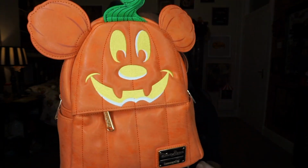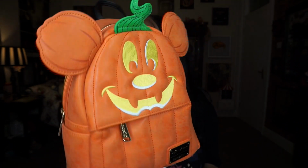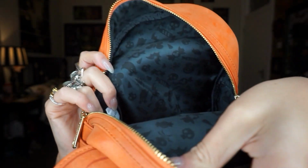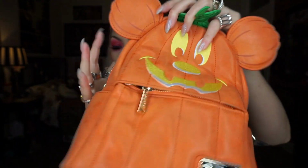Then my last Loungefly purchase came from Disneyland, and I'm so glad I got my hands on it, and really didn't need another backpack. This is the Mickey Pumpkin backpack, and they're only sold at the Disney parks, I think. On the inside, it's like a Halloween Mickey print. And it is the softest kind of faux leather material, soft like suede-y.